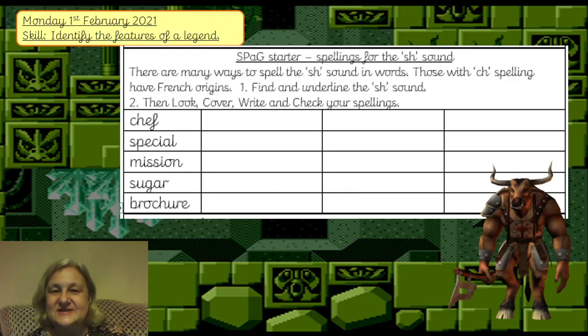With our starter this morning, we're going to be having a look at the spellings for the sh sound, and there's lots of different ways of spelling this sound. The ones that have a ch spelling, which has a sh sound in these words, have a French origin.